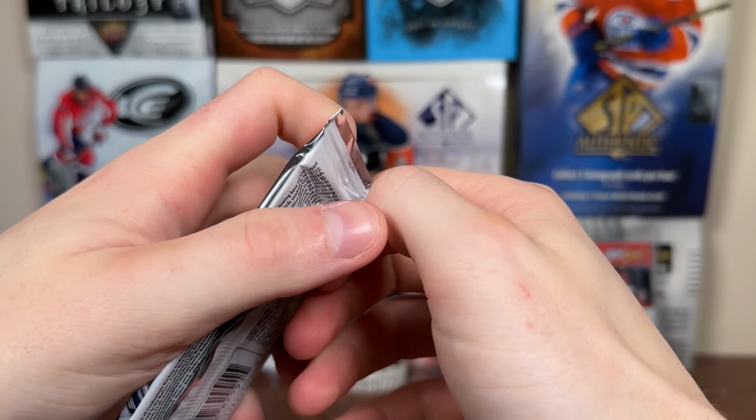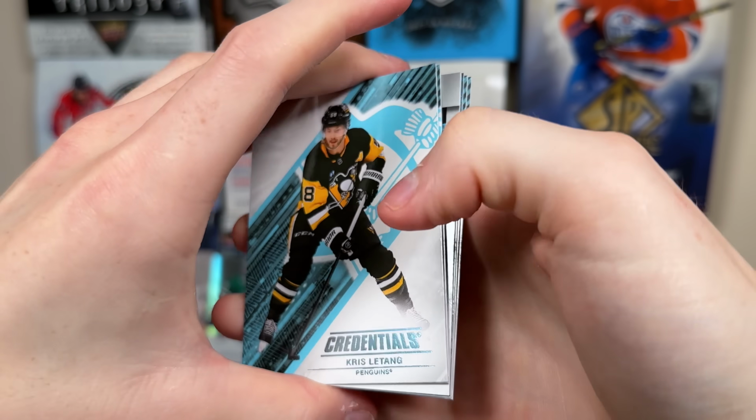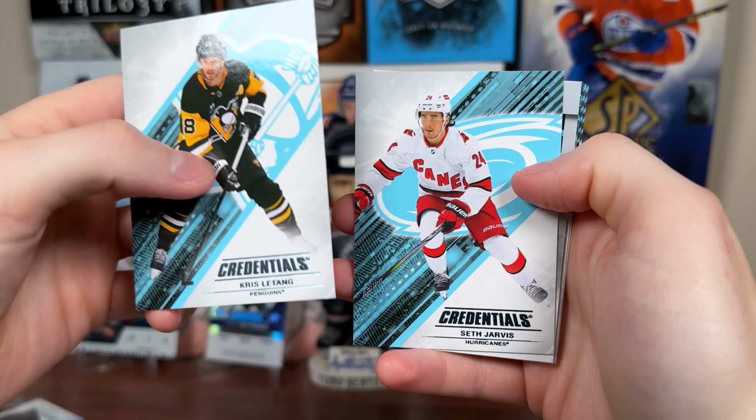It's been around for a decade. Again, whatever allure there is to the Platinum credentials is that it's SBA. Nothing wrong with that. It's a cheaper alternative. You get some nice on-card rookie autographs or cheaper. Just don't expect to pull like a $2,000 base rookie auto like you could from 23, 24 SBA. Almost $6,000 for Bedard when it came out.